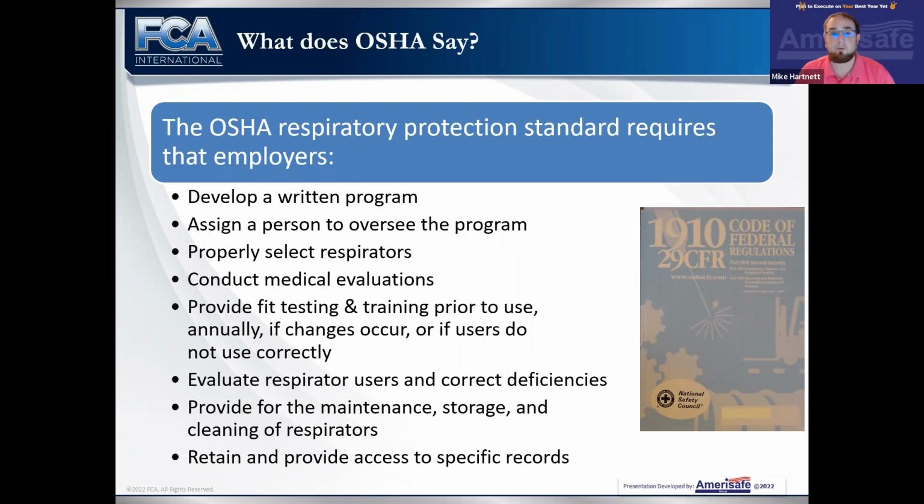Conduct those medical evaluations prior to putting somebody into a respirator, provide fit test and training prior to use and annually if changes occur, or if the users show they're not using it correctly, right? So if they demonstrate a lack of competence, time to retrain. That's true of respirators as it is of any other hazards that people are dealing with, right? That's pretty much a go-to. When do we need to retrain? When employees are showing a lack of competence. Evaluate respirator users and correct deficiencies.